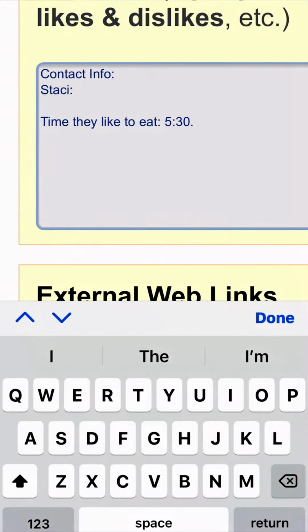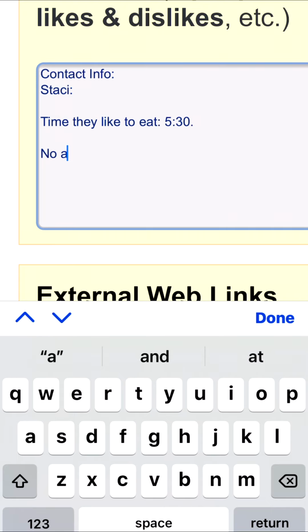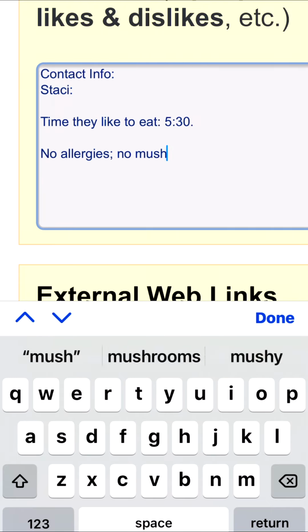And another thing I had on here was I mentioned allergies, and they don't have any allergies, but they did say no mushrooms. So I'm going to just put that on here. So that's just a preference, not an allergy.